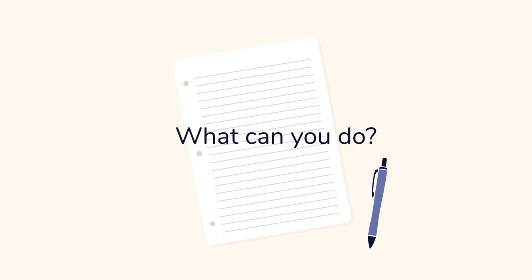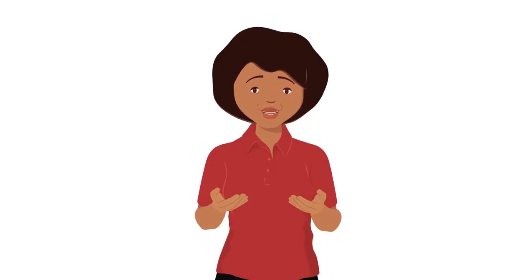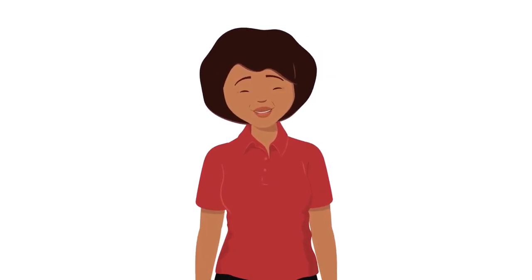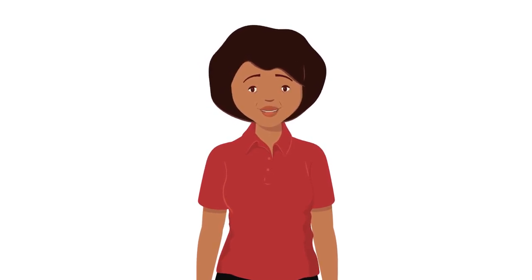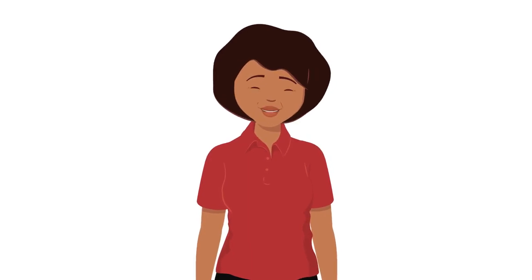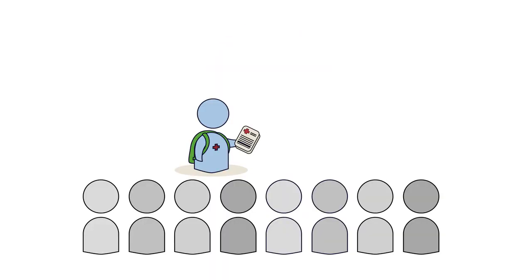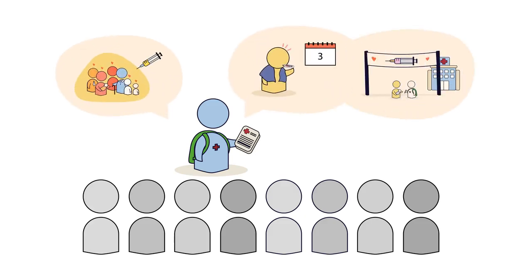So, what can you do? As a community health worker, you can provide accurate information about vaccination to your community and help people learn to identify accurate information versus myths on their own. When you interact with your community, make sure that you have the most up-to-date information about vaccination, side effects, and details for planning vaccination. Think ahead about those individuals who may have unique challenges in accessing trusted information. You can plan to address these needs with the resources available in your community.